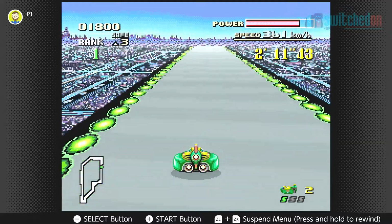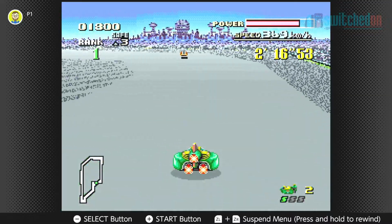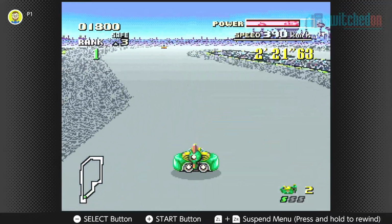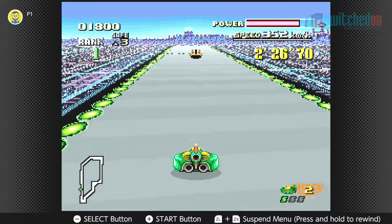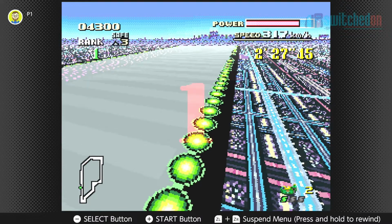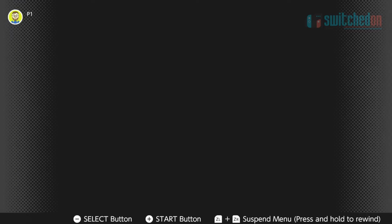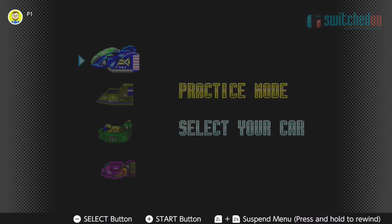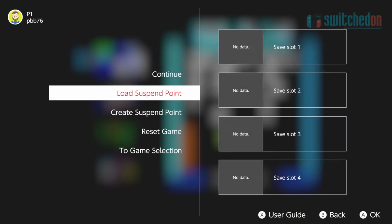Just finish this lap, and then we'll move on. But yeah, this runs really nicely. Obviously, I'm not expecting too many problems with these SNES emulations. Take first place. Actually win a game. So, runs really nicely like that. We're going to just have a quick look, see if this one did have multiplayer. Doesn't look like it. So I'm not sure how that would work with the online side of things.